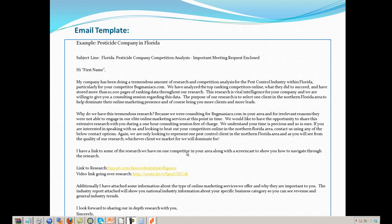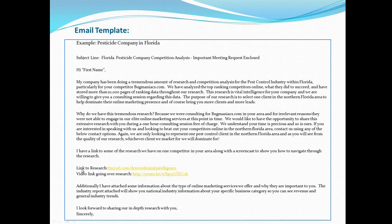I have a link to some of the research we have on one of your competitors, or you can say the competitor in your area, along with a screencast to show you how to navigate through the research. Here's the bread and butter. That's what sets this email apart from every other email that they're ever going to get in their inbox, because you just gave proof that you're real.